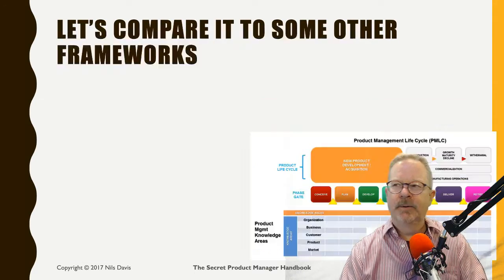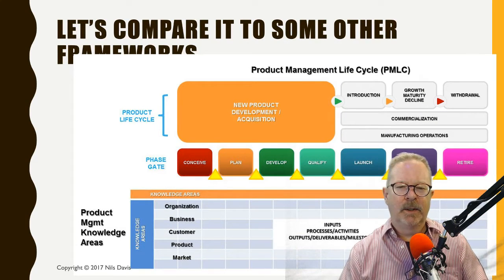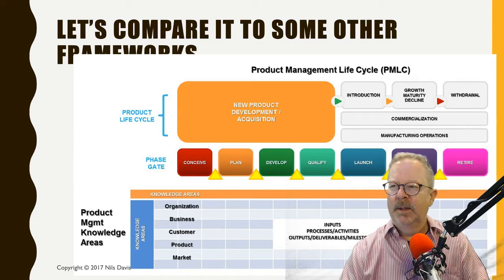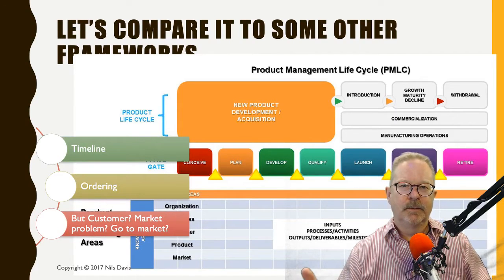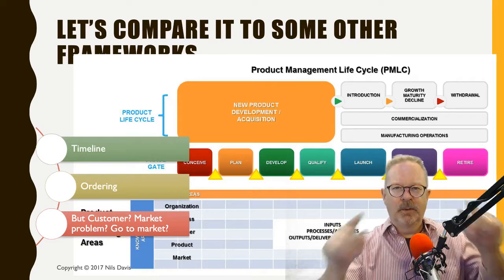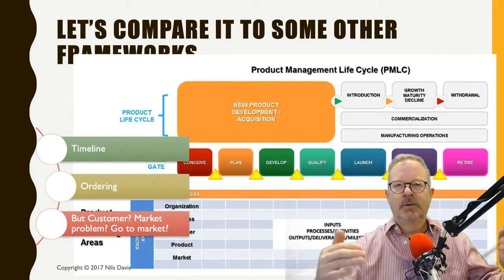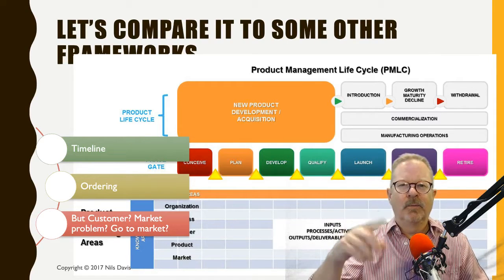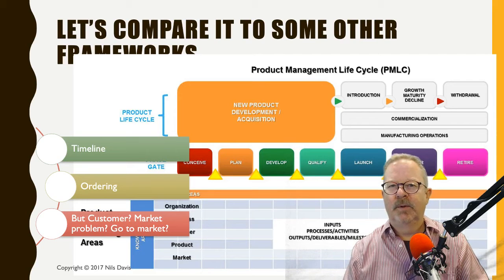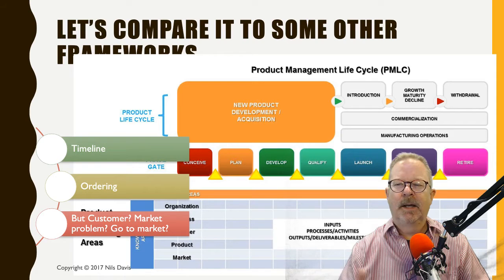So let's compare now to the product management lifecycle, which is from AIPMM. And this is an interesting one. This one, to me, is really about sort of a timeline. It orders all the boxes. So the Pragmatic Marketing framework was a bunch of boxes that were unordered with not really too much direction about when things should happen. And as I said, a lot of these things happen over and over again throughout the life cycle of your product. This framework is much more about the timeline and the ordering.